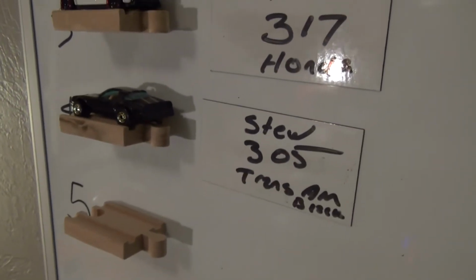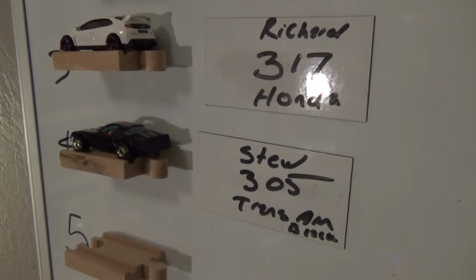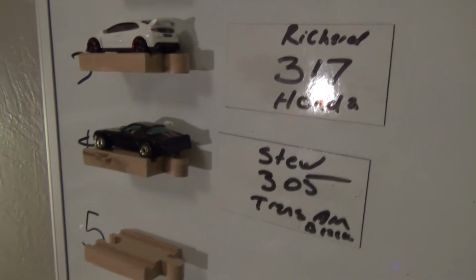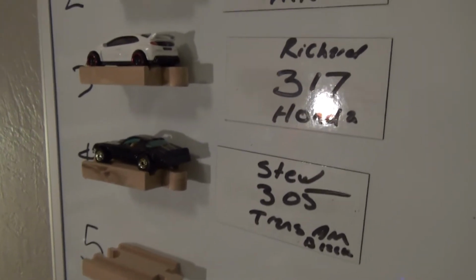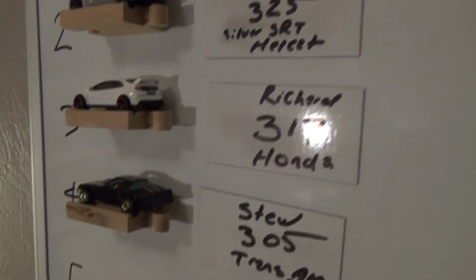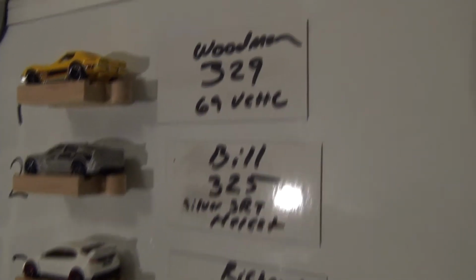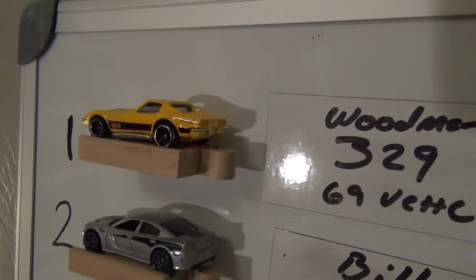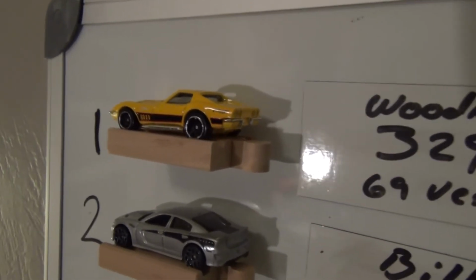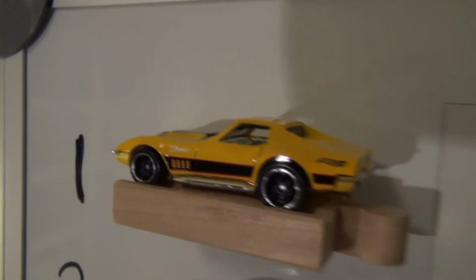We've had, what, race six, seven or something? Six, seven. And we've had a couple cars not make it, because the police cars seem like they're much faster than the regular cars. But the time to beat is this 3:29, and it's Woodman's beautiful, beautiful '69 Corvette. I like that car.